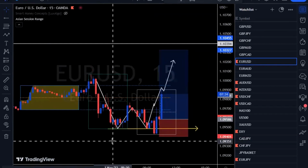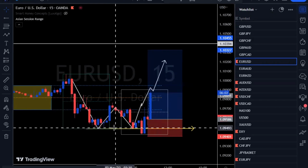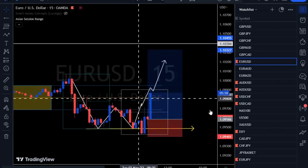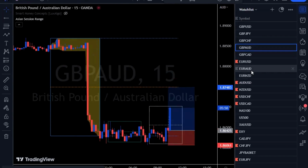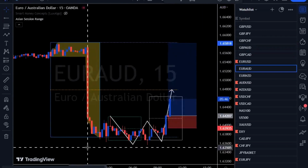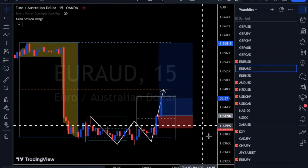Because I have four positions on it. So I've taken all the partials, I've left one remaining. So we wait. If you got any partials, you can call it a day or keep holding it and see how far they'll be able to take you. So Euro USD is a profitable day. And GBP AUD, it's a profitable day. And then Euro AUD, it's a profitable day. And you're done trading. If they continue going back up, that is extra pips they are going to give you.